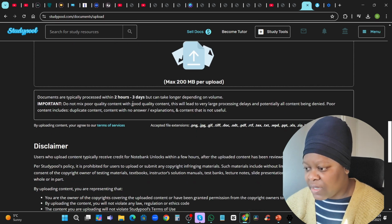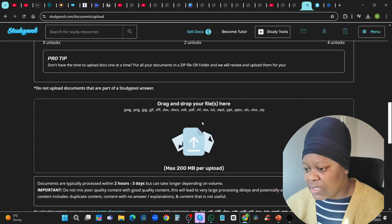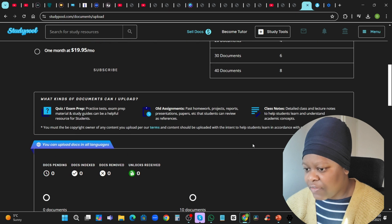The documents are typically processed within 2 hours to 3 days, but can take longer depending on volume. So you do not mix poor quality content with good quality content. This will lead to very large processing delays and potentially all content being denied. Poor content includes duplicate content, content with no answer, explanations, and content that is not useful. Please make sure that your content is useful. Do not also copy documents from this particular website and re-upload them here because it will not be approved. So you can put all the documents in a zip folder before uploading them.